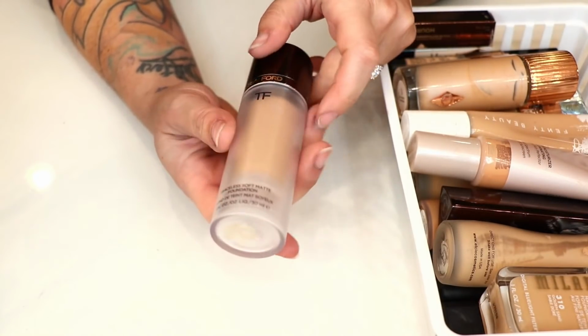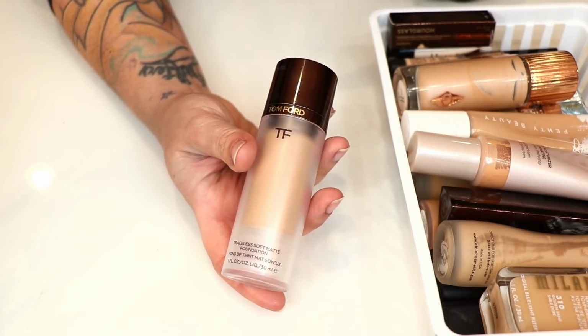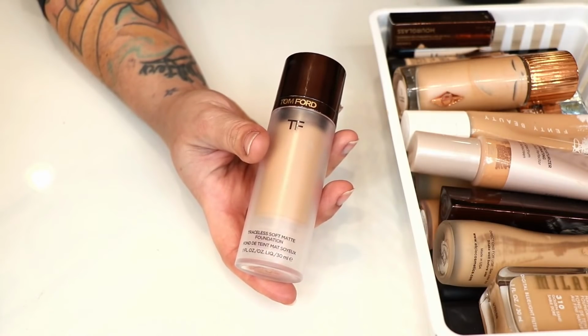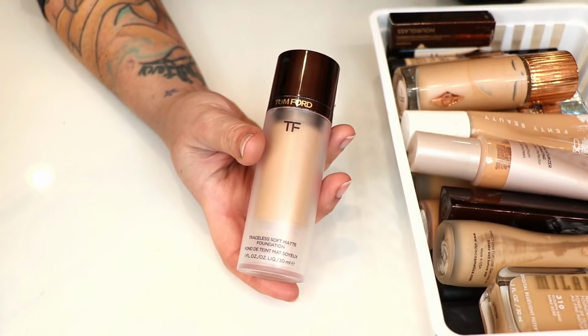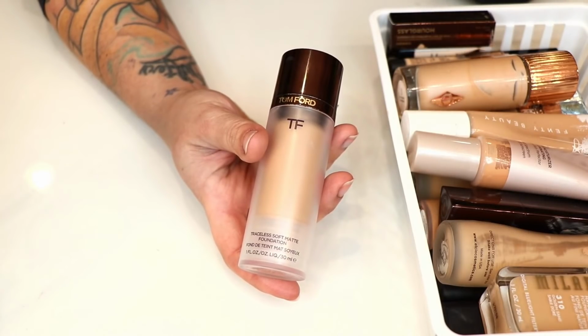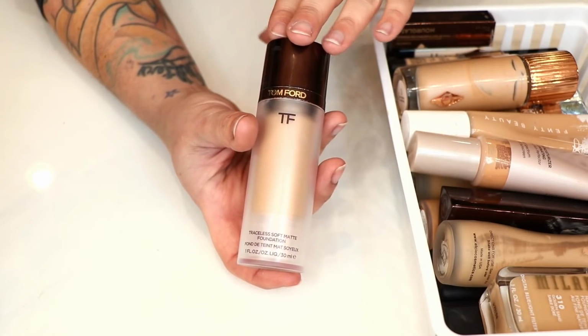And then the Tom Ford Traceless Soft Matte Foundation. This foundation's phenomenal. I love it. Very mixed reviews on this foundation, but I think it's so good. I think it looks so nice on my skin. It looks so radiant and makes me look so glowy, but in the perfect way. It's not too glowy where it's like, holy shit, I look like I have a shine box on my face. It's a perfect in between. You know how some people will say glowy and it's a barely there glow? It's in the middle between there. You could definitely see a glow on my skin when I wear this.